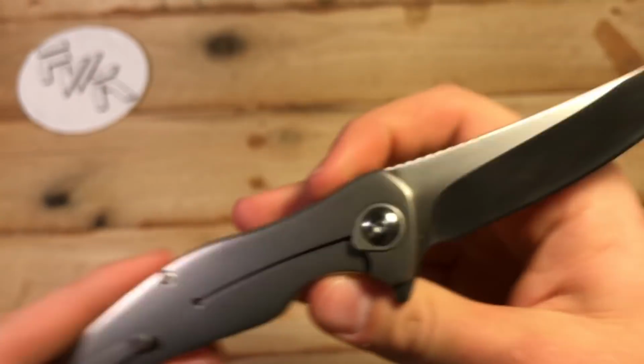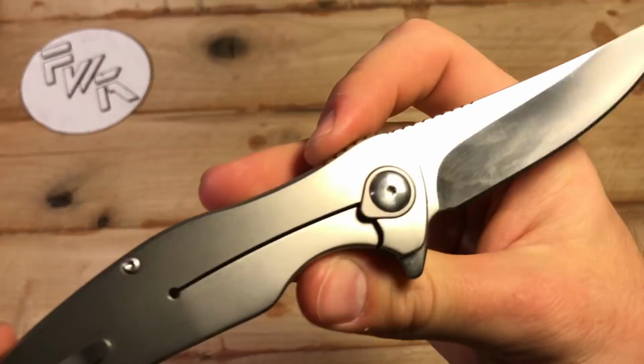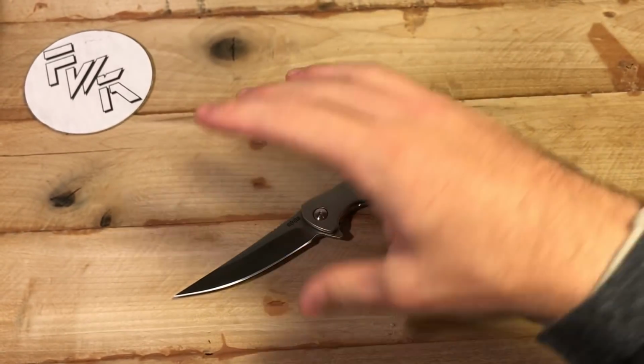That seems to be nicely sharpened. This is the satin finish version. I don't know what's going on with my camera there. Sorry, guys. This is the satin version.